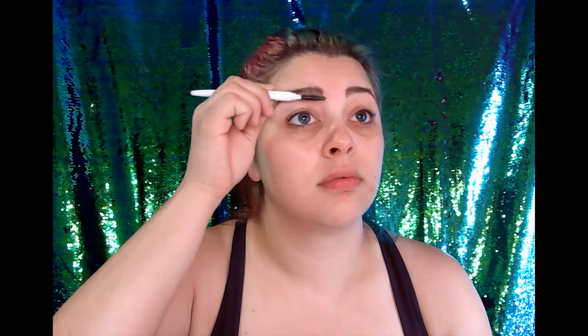Checking the color. Left one's a little dark, but I don't know if you can see that. Brush it out a little bit, make it more natural. And today we are going to be doing some fun makeup as well. Again, we're going to be doing color per usual.